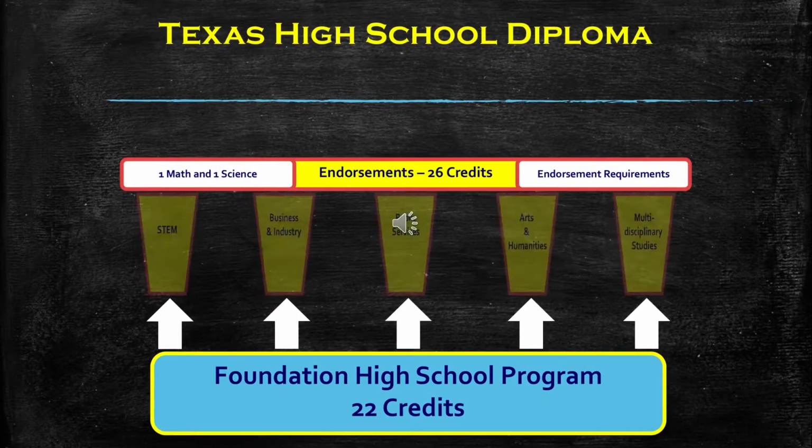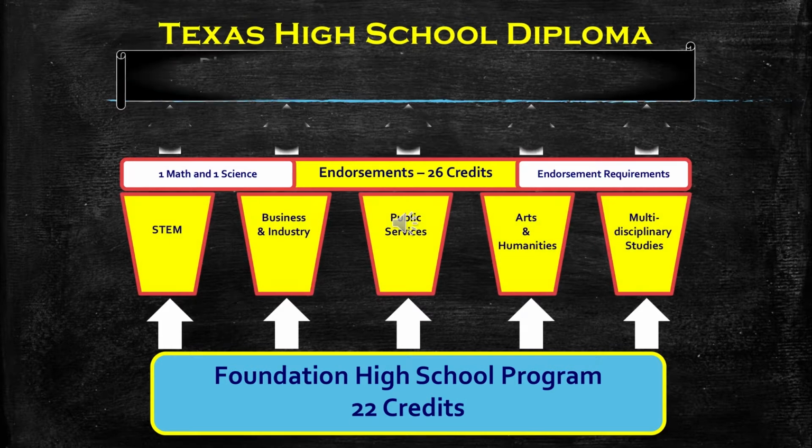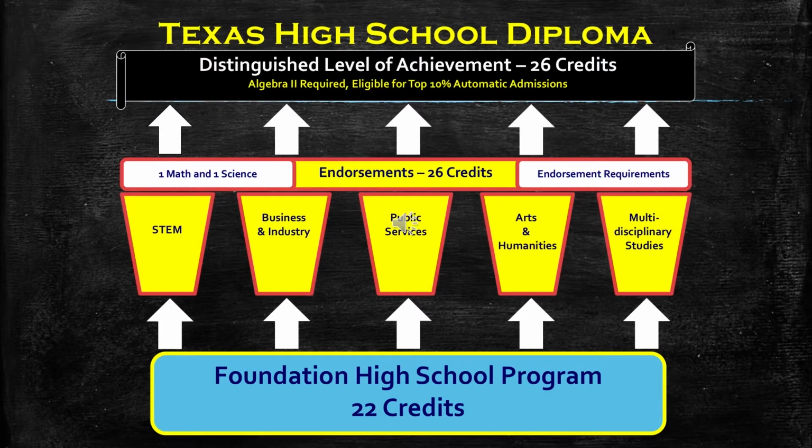This slide here gives you a good general overview on how the graduation plan is built. There is a core curriculum of 22 credits that must be met by everyone regardless of your endorsement choice. Your chosen endorsement will then add the requirement of 4 additional credits, which will include 1 additional math, 1 additional science, and 2 additional electives. Your elective credits are tied specifically to your endorsement and pathway. Your 3rd and 4th math and science choices are also tied to your chosen endorsement.